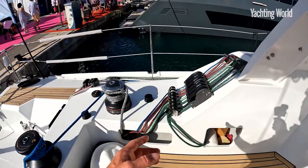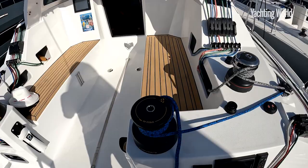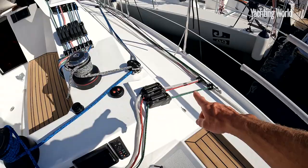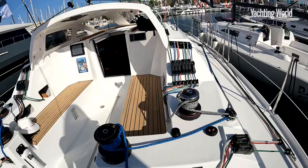Look at this winch inboard each side. Fantastic Harken high speed winches, quickly grind in through the gears. You've even got the running backstays led here as well, so you can crank those on nice and easily, equally with the backstays back there. So yeah, well set up to tweak this boat and get the most out of it.